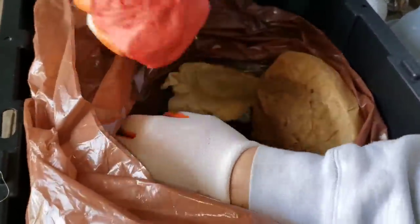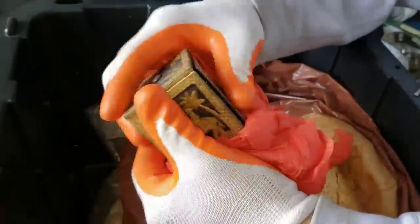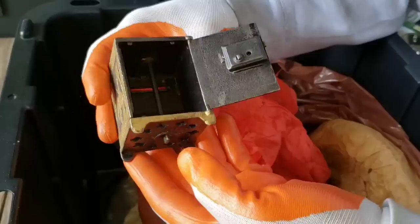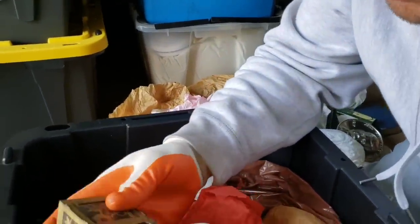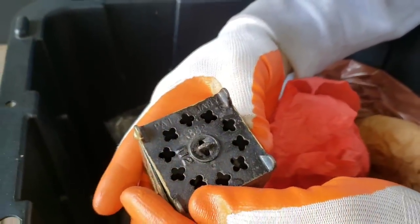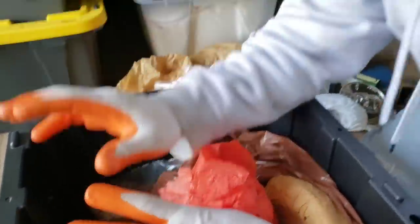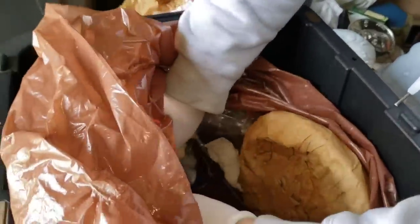This plot just keeps getting thicker and thicker like your hair. Oh, look at this. Another coin. This could be our, it is. It's a coin bank. One of the keys that we found yesterday could, right there. This could, 1882. Holy cow. Wow. This is ending up like National Treasure. This is wild is what this is.